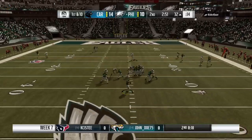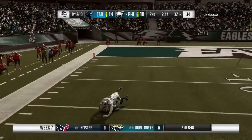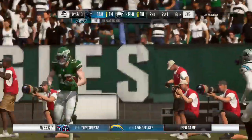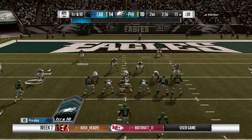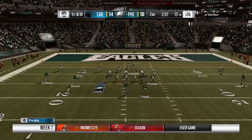Throwing on first down, it's Jackson. Oh, he's got a man wide open, complete. And down inside the 15 he goes. Another big gainer that time. This one goes for 19 yards. The Eagles into the red zone for the first time. They have a 1st and 10 at the 13-yard line.